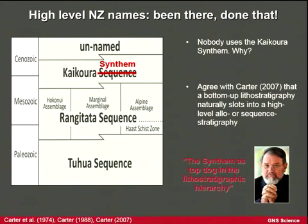But for one reason or another, nobody uses these terms. I mean, the Kaikoura synthem paper is rightly famous and well regarded, but not well used outside the Canterbury Basin. All right, so it's never really been applied across New Zealand, and I'm not sure why. It's maybe because it was seen as too parochial, too Otago Canterbury centric. Maybe synthems doesn't roll off the tongue very nicely.